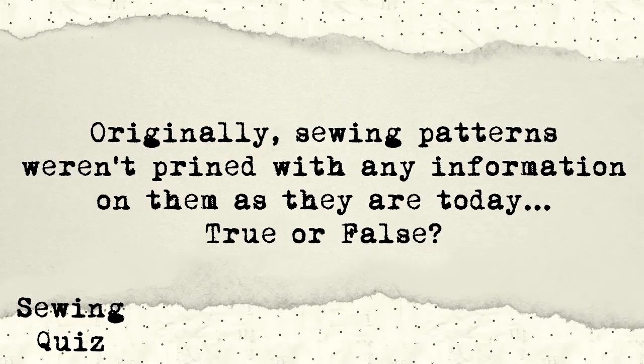Question 2, which is 1 point. Originally, sewing patterns weren't printed with any information on them as they are today. Is that true or false? So back in the day, did they print stuff on there to help you figure out what you were sewing, or did they just give you blank bits of shaped tissue paper?